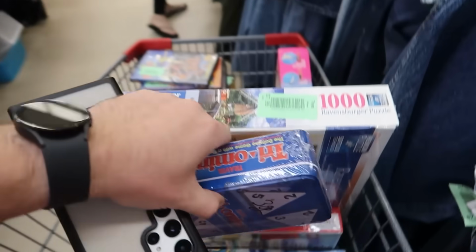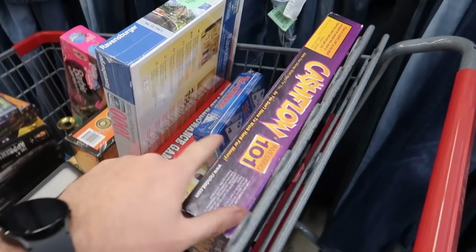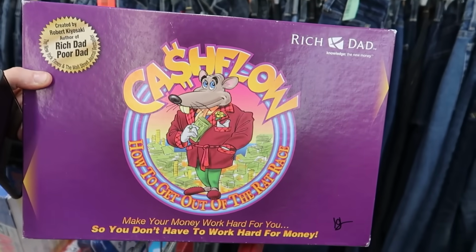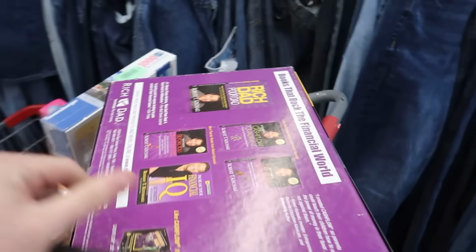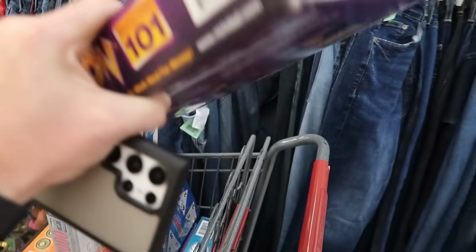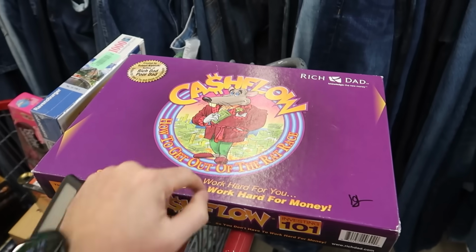50 bucks brand new. You gotta be kidding me for this tiny little Triominoes kit. You never know what's gonna be worth it. I also found a sealed puzzle right here that's going for like 30. And guys, Cash Flow, always keep an eye out for this game. Cash Flow with Robert Kiyosaki. He wrote Rich Dad, Poor Dad, the book. It's a pretty popular book. There's all of his books back there. This is like a $40, $50 game, and it is only $1.99, so I'm snagging it.